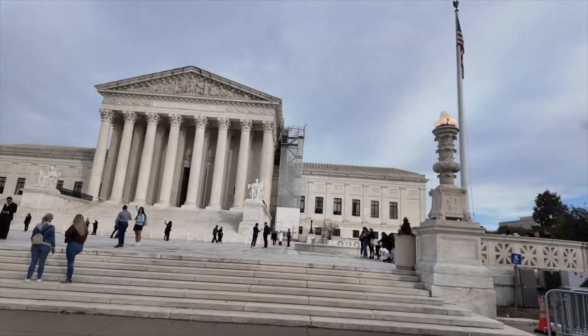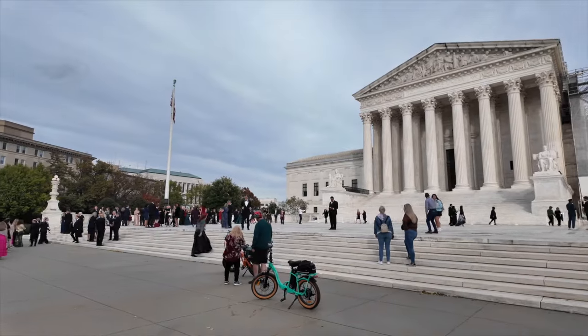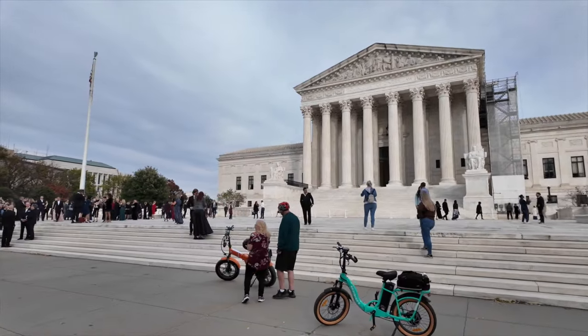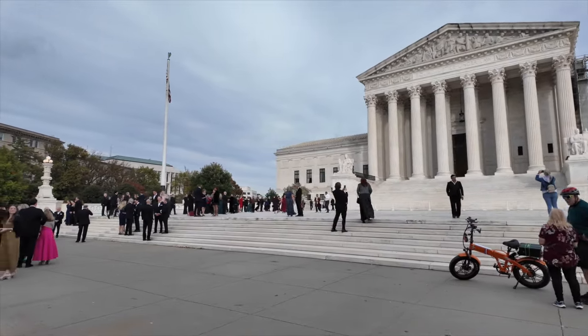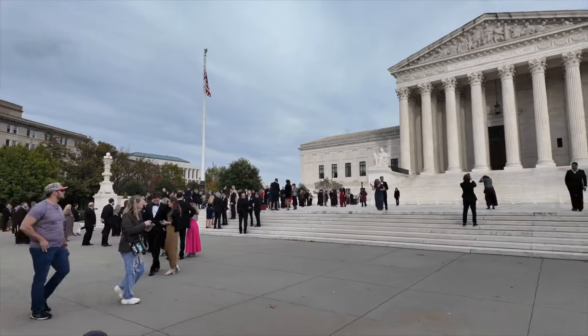Equal justice under law. This is the Supreme Court building. What an amazing looking building, right? And there's something going on here because look how dressed up everyone is. And we did not get an invite. And I doubt if we can crash a party like this.